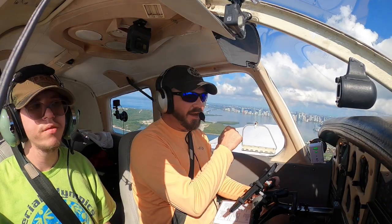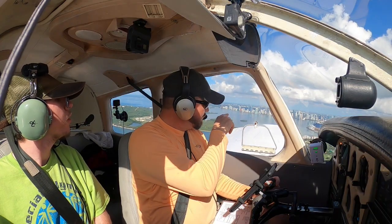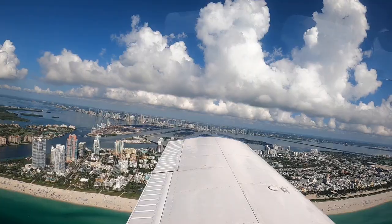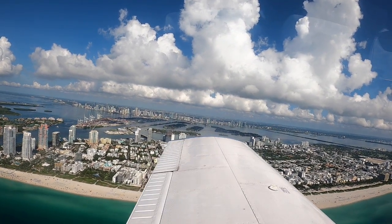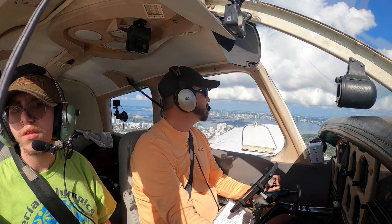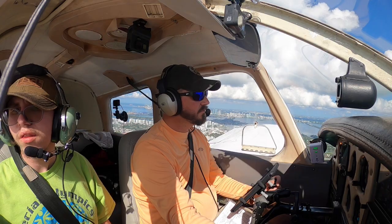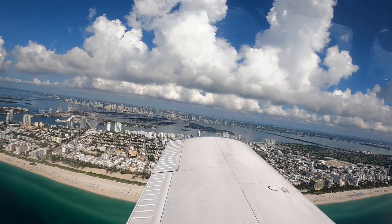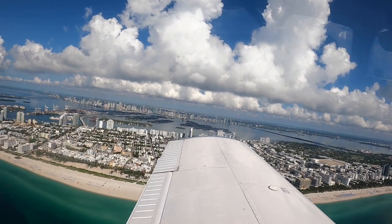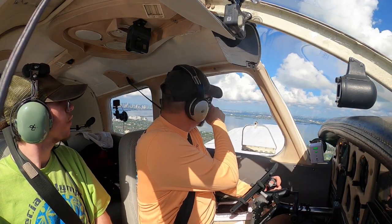Oh, they got 2 ferries, look at that. For Fisher Island, they got 2 ferries. The larger island with the cranes on it is Dodge Island, which is also known as the Port of Miami. Those 3 islands just to the north of Dodge Island are the wealthy enclaves of Star Island, Palm Island, and Hibiscus Island. And then right directly off our wing is the Art Deco district of South Beach and Miami Beach. You might be able to see it right there, just off my shoulder.